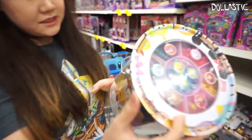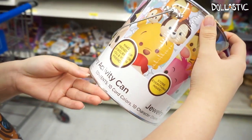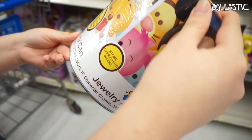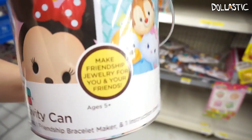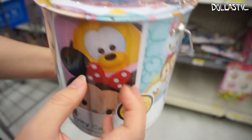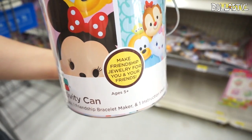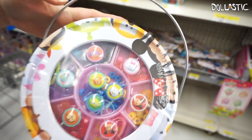So they have these tins and they are called jewelry activity cans. And inside you get 10 cord colors, 10 character charms, 150 beads, one friendship bracelet maker, and one instruction sheet. And this is basically how it looks. It looks like a very good storage solution for any Tsum Tsum vinyl collectors. This is pretty cool. I like the can.